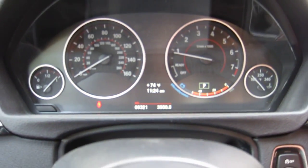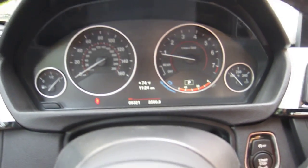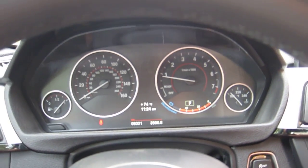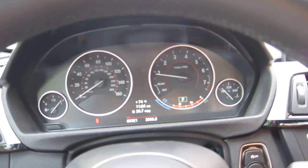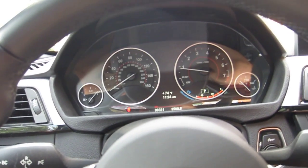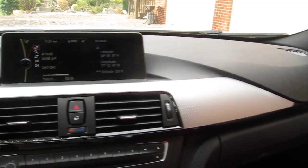And right now I have about 9,000 miles on this, so I'll be taking it in in 3,000 or 4,000 miles. This is covered by BMW's 4 year warranty, with basic maintenance covered. Let's see, yeah, I'm getting 26.7 miles per gallon, which is very, very respectable. I'm really glad. And that is pretty much it. Just a quick view of the BMW.